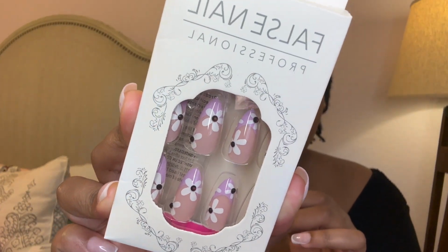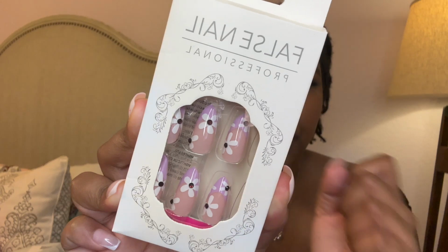Those are gonna be really cute for spring and summer. I'm probably gonna wear these more towards the summertime just so I can get use out of all my French or my other French ones. And then I feel like I'm gonna get tired of these really soon because they have a design on every single nail, but we'll see. I might really love them.